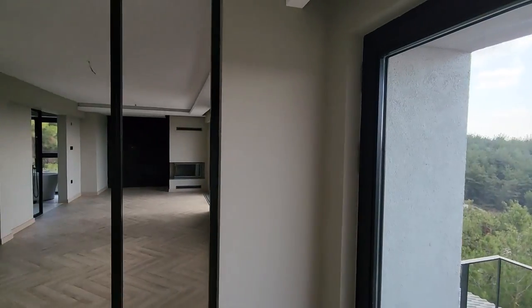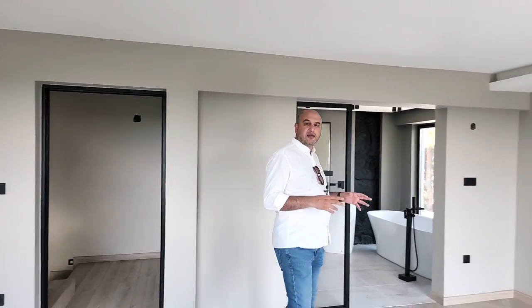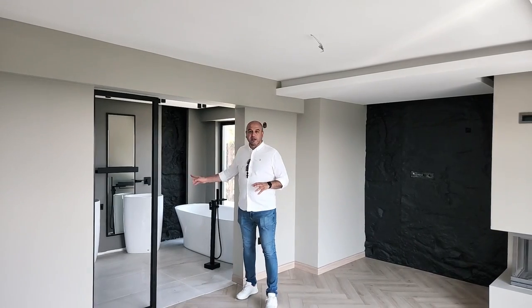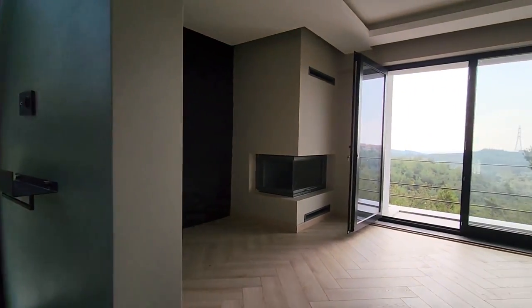Now we are in our master bedroom. You will see our closet behind me, and there is an amazing view you will see in the video also. We have a very nice bathroom, which includes two sinks, one tub and a shower too. And you will have another fireplace in your bedroom.